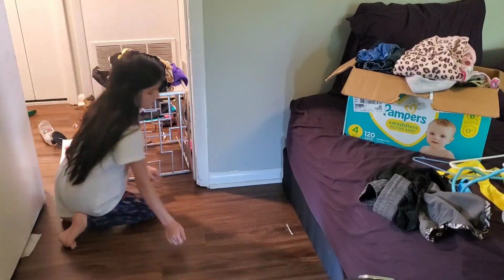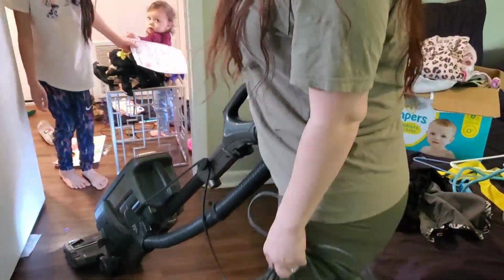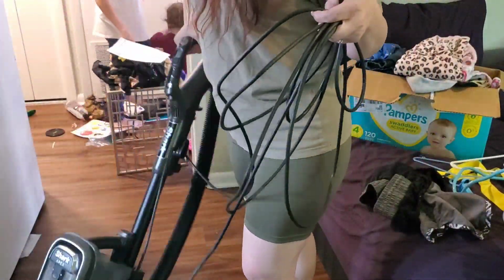You love when you ask for help and this is what your kids do. She just threw it all in the hallway and I asked her to go throw it all in the trash can.